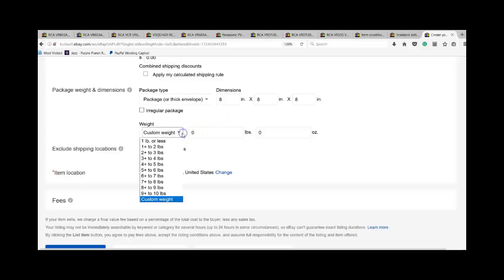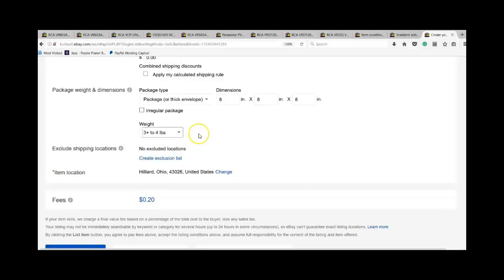Then I will tell it how many pounds. So it's probably going to be 3 to 4 pounds by the time I get enough wrapping, enough packaging material around it to keep it safe. And they're going to charge you the same amount if it's 3 pounds and 2 ounces, or it's 3 pounds and 14 ounces. So that's why they give you this 3 to 4 pound range.